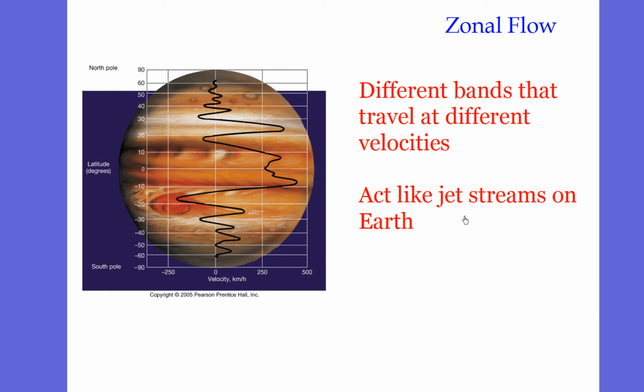These zones act like jet streams on the Earth, much more complicated than the Earth. The Earth, while it is pretty complicated because we can only predict, and not always that well, just a few days in the future, Jupiter is way more complicated.